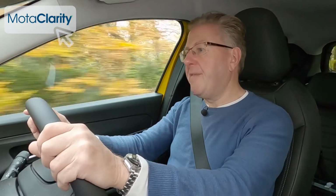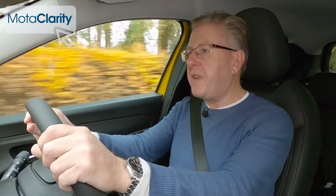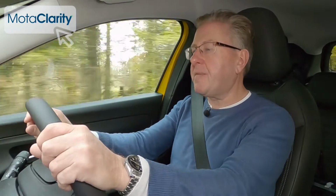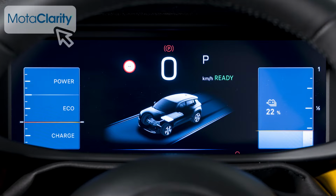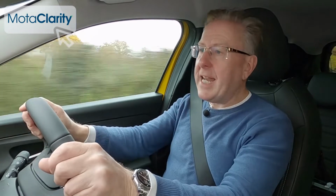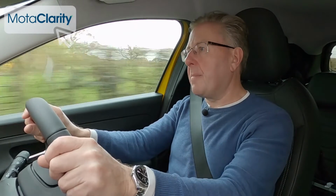If you're looking at an Avenger in EV form, forward motion comes from a single 154 brake horsepower electric motor with 260 newton meters of torque, mounted on the front axle and powered by a 54 kilowatt hour battery. When fully charged, this offers a range of 249 miles. Expect slightly less than that for the forthcoming four-wheel drive PHEV 4xe version, which adds a further motor on the rear axle.